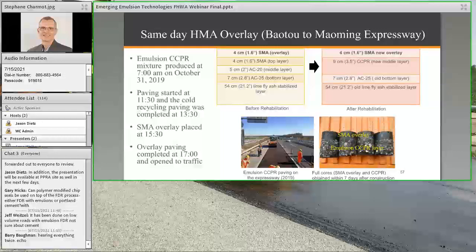So I'd like to share the example of a job that was done in 2019, where the rehabilitation consisted of about 3.5 inches of cold recycling, followed with a 1.6-inch SMA overlay. And that is on the interstate or on the expressway with relatively heavy traffic. What was done on this project was to start with the cold recycling in the morning, and it was finished right before noon.